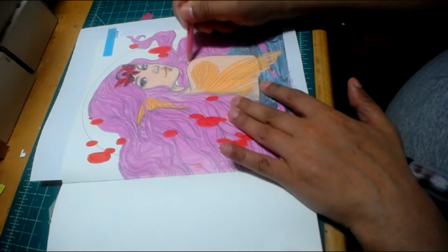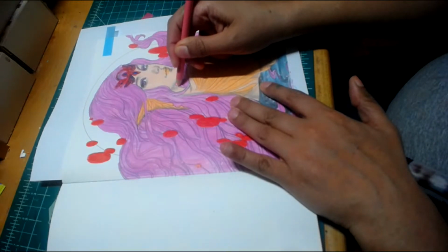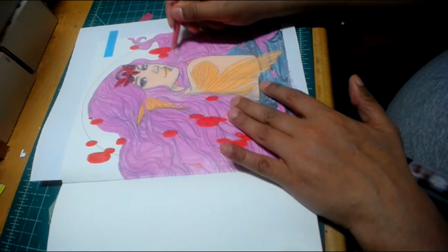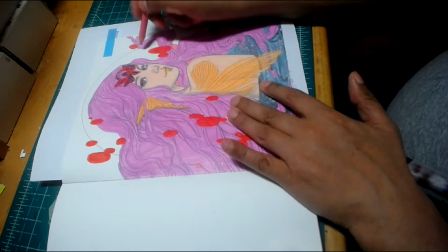This is pink. And it's the pink. And no, I'm not coloring around it. I'm not doing a background.